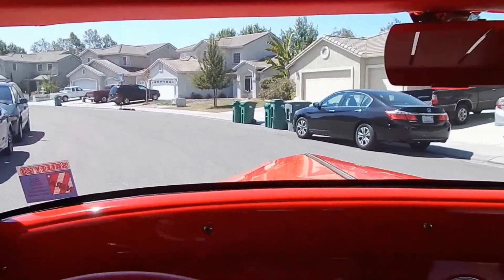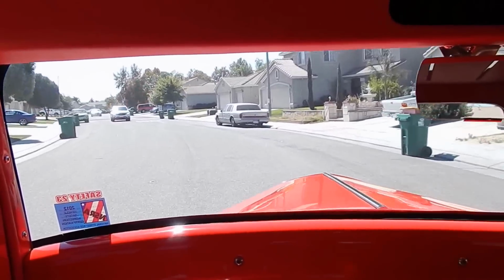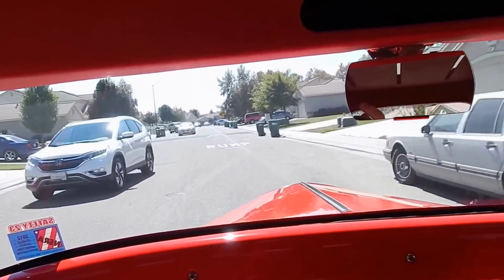Not sure why it is. Every time I come out on a trash day to some folks' house, seems like when I'm going to photo shoot a car, that happens.